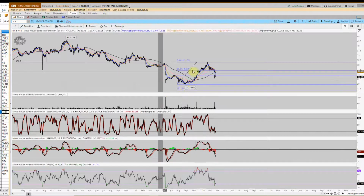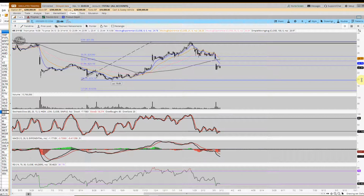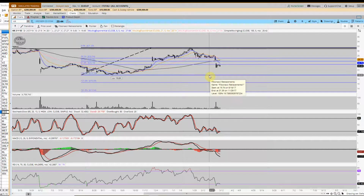I can't even see what they are right now. 16.59 would be target 1, and 12.54 would be target 2. I think the market would have to roll over quite a bit for Kroger to come down that far, but I do think there's some potential opportunity here in getting back down to the 19.69 level.